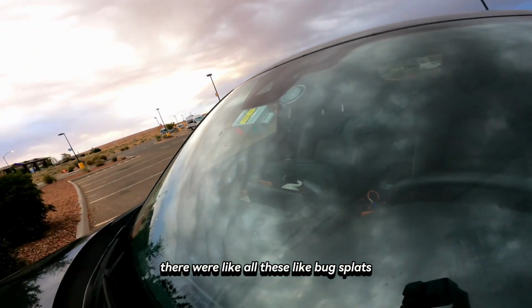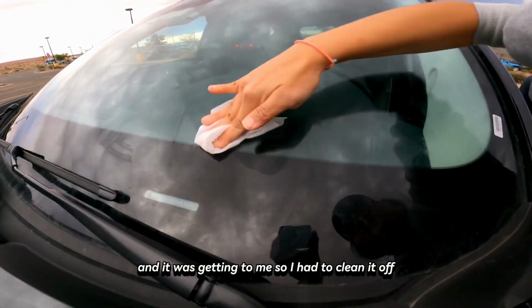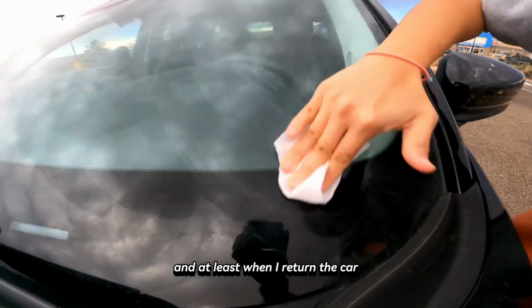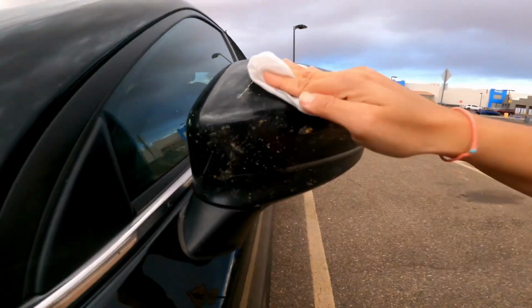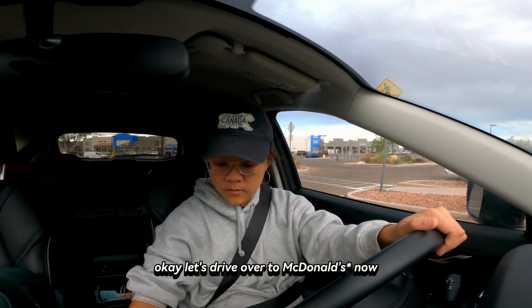There were all these black slits on the windshield, and it was getting to me, so I had to clean it off. And at least when I return the car, I don't have that much to do. It's so dirty. Okay, let's drive over to Walmart now.